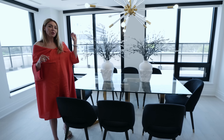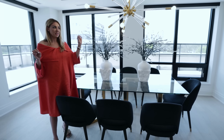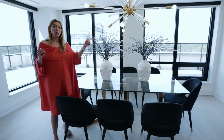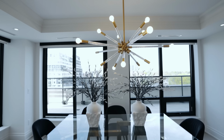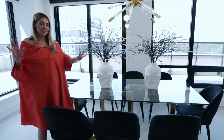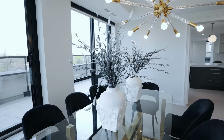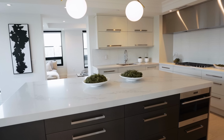You do have some of the crystal details in the bars, but not overwhelming crystal. So it doesn't make it look too traditional. And the exposed light bulbs make it look even more modern than having shades on top. With the brass details, it goes beautifully with my dining table. We did our black chairs. Again, I didn't want to do too many colors in here. I wanted to keep it monochromatic. We did our 2 white vases, and I love these because these are in almost like a cement type of material, so it makes the space look more modern.